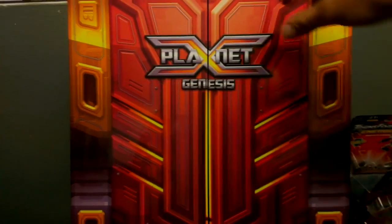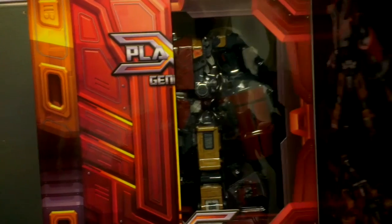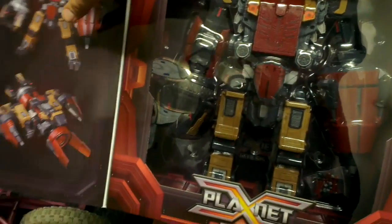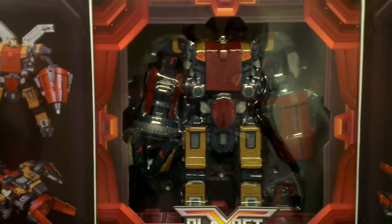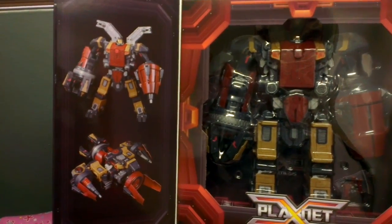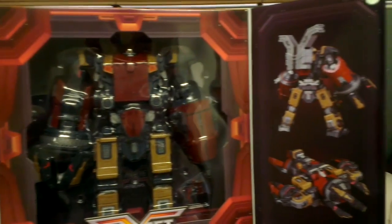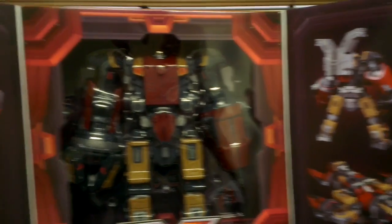Okay, this is like a book end box with magnets that hold the door shut. So if I peel back the covers like this, you can see here it really does have big magnets on the edges, and inside we have our third-party Omega Supreme. On each side of the doors we have images of what the figure looks like in robot mode and spaceship mode. Same with the other side over here, robot mode from the back and spaceship mode from the back.